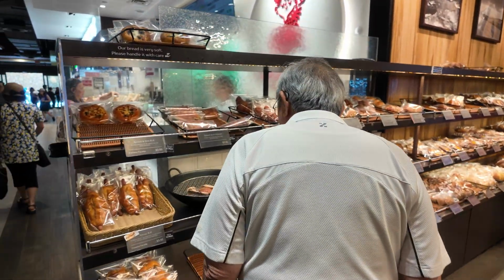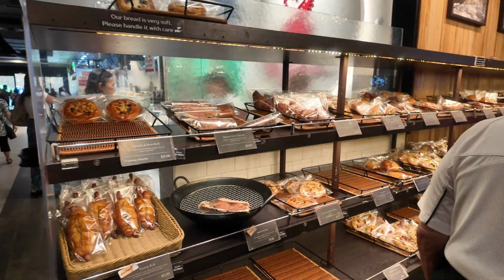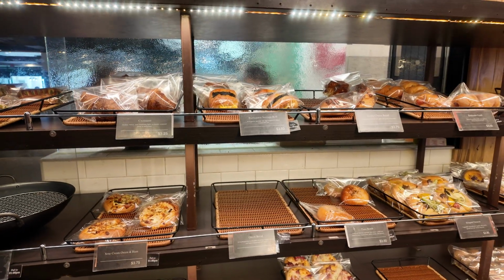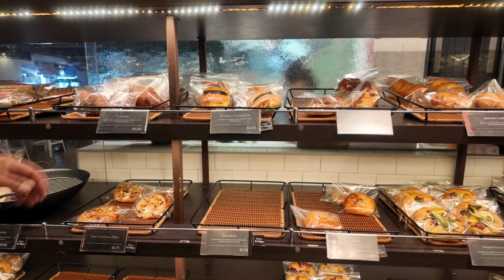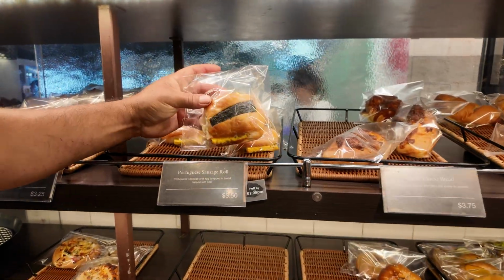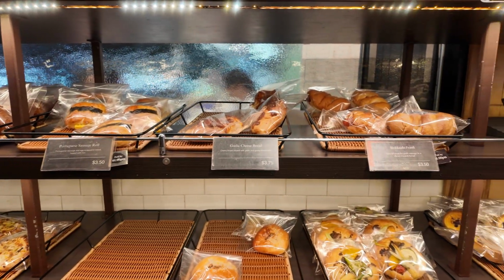Let me show you some of the things that they have. I like the sign too. Our bread is very soft. Please handle it with care. So don't go and squeeze all of the bread items. It's really nice because they are usually not overly sweet or overly saturated with any super strong flavor. They're usually delicate, a little more reminiscent of a French pastry kind of. That looks so good. Portuguese sausage roll, something that's stood out here.